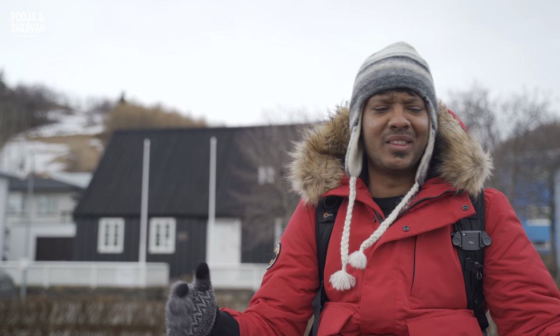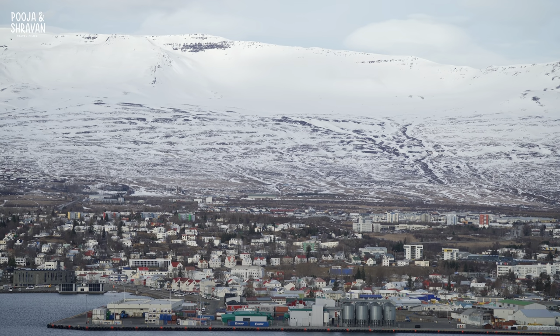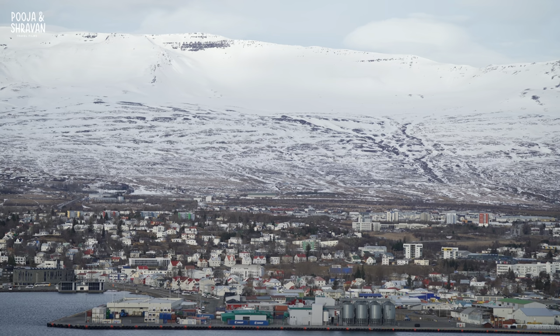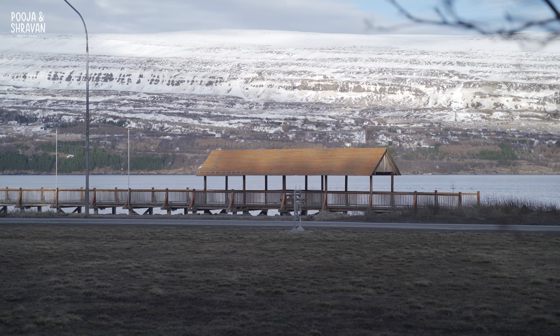We are in the third and the final pit stop in our Northern Iceland town hopping, and we are in this city called Akureyri. And Akureyri has a population of about 20,000 people, and 20,000 is not a lot in most part of the world, but here in Iceland, 20,000 is good enough to be considered a city.